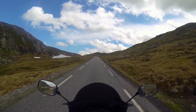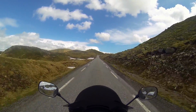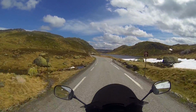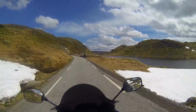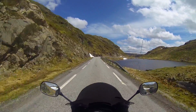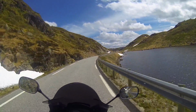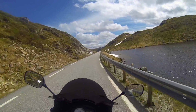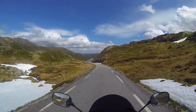What do you think of this view, ladies and gents? It's so rugged, isn't it? Watch out for these sheep. Before I put the GoPro on, come flying around this corner, two sheep sat in the middle of the road. There was no way I was going to stop. I had to go through the middle of the two of them. So you've just got to have your wits around you with sheep up here.